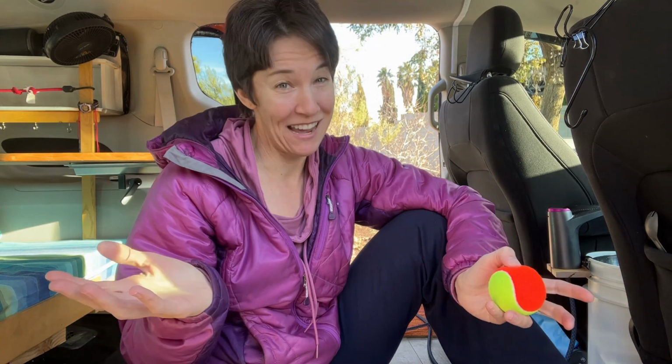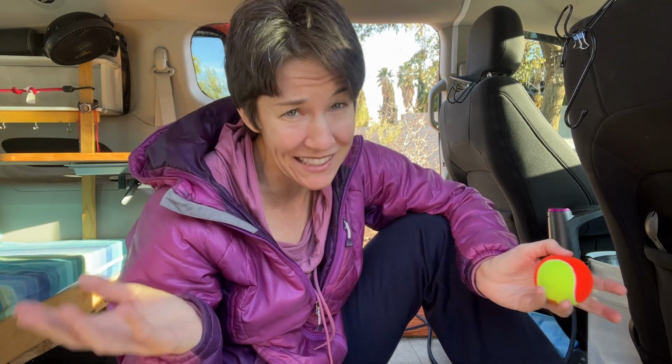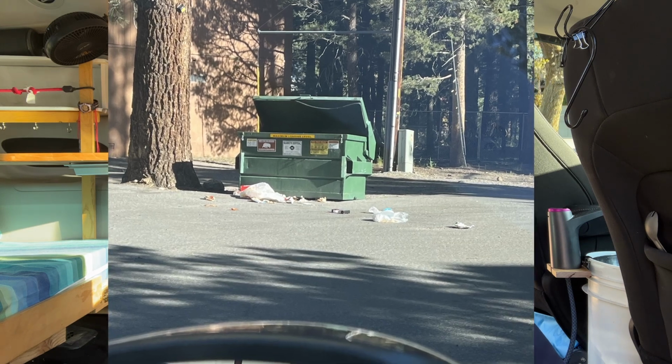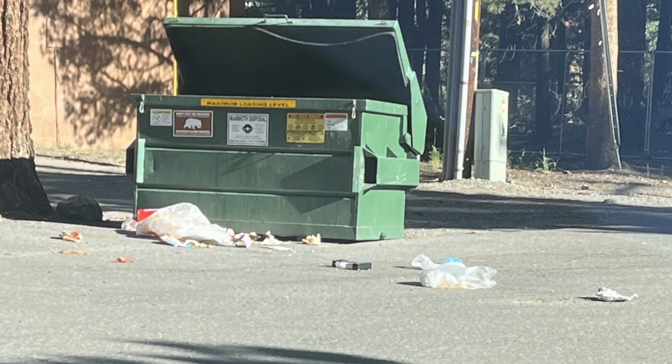So the big question now, how did the tennis balls save my life? Well, while camping in said bear country, I heard a huge commotion in the middle of the night. When I woke up, I saw this. A bear had broken into a dumpster right in front of my van. I'm not sure if it was left open or if the bear somehow got it open, but this was so close, the bear must have walked right past my van. So I took it as proof of concept that my van wasn't tempting.